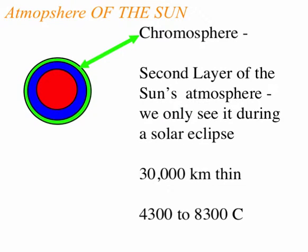The chromosphere is the second layer of the sun's atmosphere. We only see it during an eclipse. It's quite thin, okay, and it varies. As you get away from it, the energy spreads out and actually tends to warm up a little.